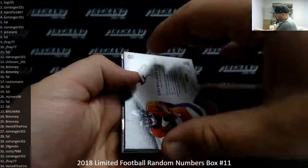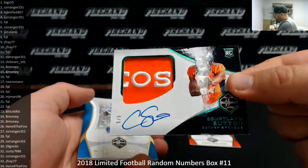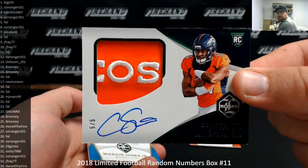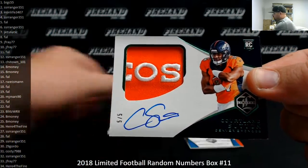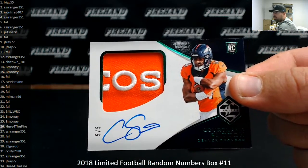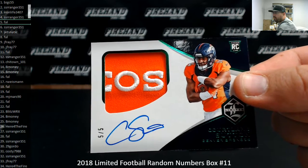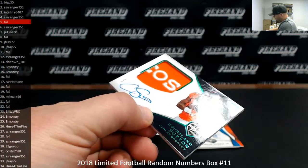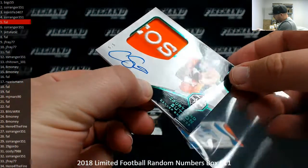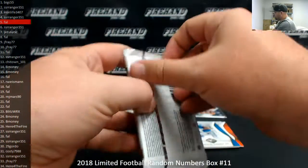Courtland Sutton for Denver Broncos. This is a horizontal rookie patch autograph. The green foil version, number 5 out of 5, going to Frank. There we go. I'm going to just highlight these as we go here. All right, that's a good start. There we go. All right, pack 2.